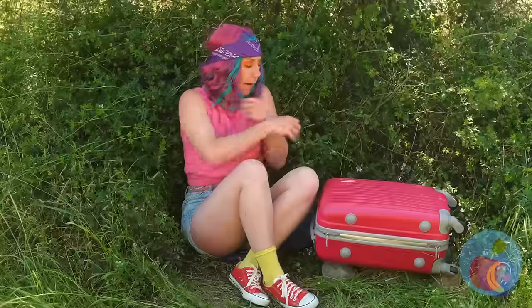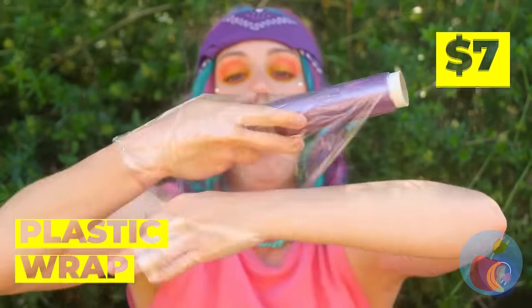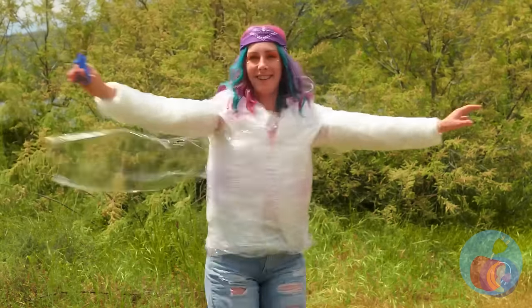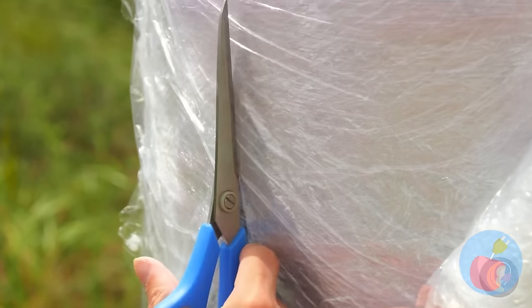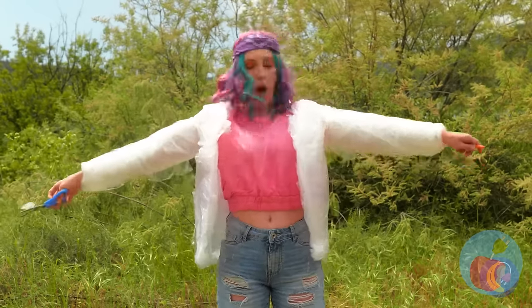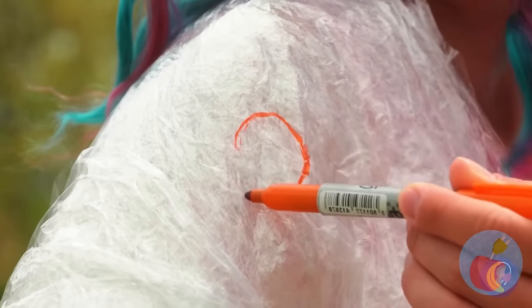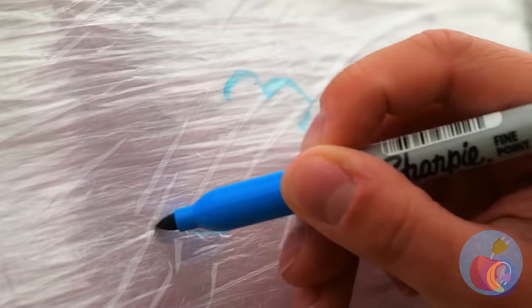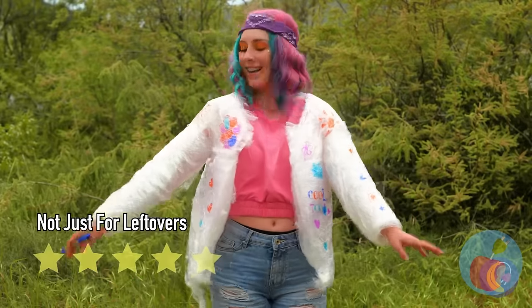Wow, this tropical island sure is chilly. Maybe this stretch wrap can help keep our temperature secure. It's a brand new sweater. Let's cut it up into a jacket. But let's add our own flair to this coat. Take out that marker. Fashion with function.